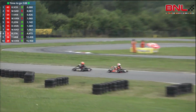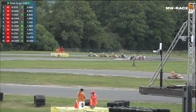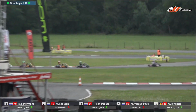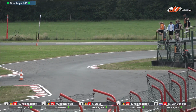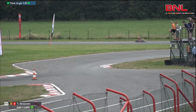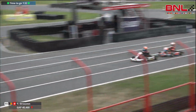So, Shawmans leads from Swiderski. It is about a kart length and a half between the pair. Then we've got Tommy van der Stroys, and then Mika van der Pijvert ahead of Olivier Jonkers, Dries van Langendonk and Matej Radenkovic. I think this is going to be a very exciting conclusion to the Micromax action here today at Karting d'Espagne. The only unfortunate thing for Thomas Strouwen is he's only on the same straightaway as the leading duo come across the start-finish line. What is Swiderski going to do now?